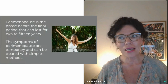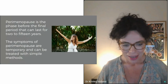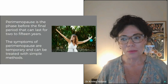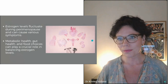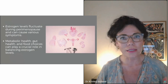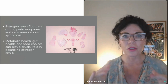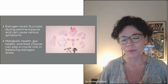So perimenopause is that phase before the final period that can last for 2 to 15 years. Can you believe we can actually experience these signs and symptoms for 15 years? The symptoms of perimenopause are temporary and can be treated with simple methods. A lot of them can. Estrogen levels fluctuate during perimenopause and can cause various symptoms. Now, this is due to the progesterone deficiency, because estrogen starts to flail with progesterone not modulating her, particularly in that second part of the cycle.